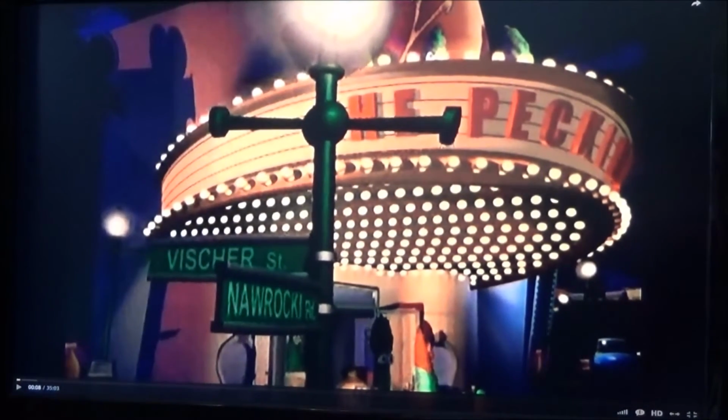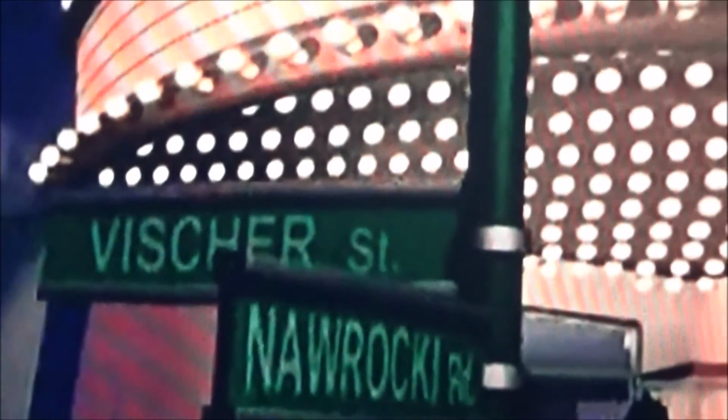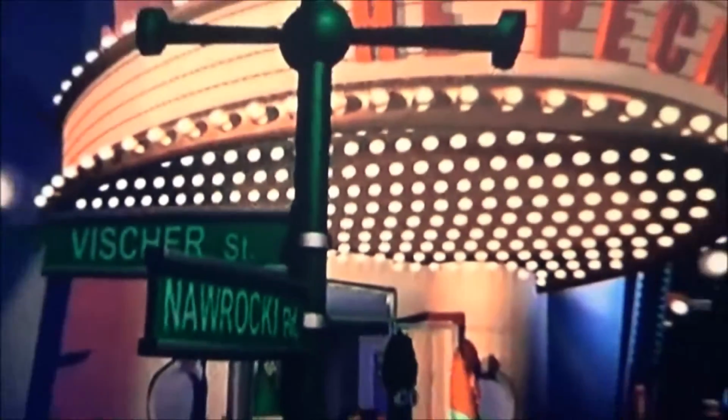Next we'll move on to Larry and the River Wheat. And the first Easter egg is you can see Naraki Road and Fisher Street, which is the names of the creators of Veggie Tales.